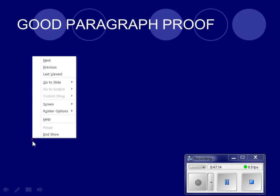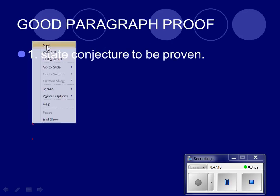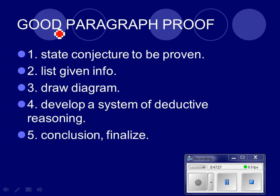All right, a good paragraph proof has 5 things. I'm just going to go ahead and put all 5 of them up here and go through them all at once, because they're not that difficult. It's just like writing a paper in English class. What's the first thing you start off with? A thesis statement. And that thesis statement is what you're trying to prove in math class. So I want to prove that these two segments are congruent. Whatever it is you're trying to prove.